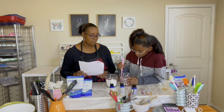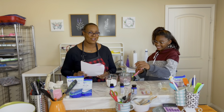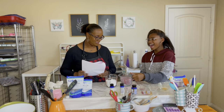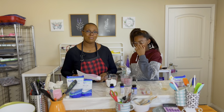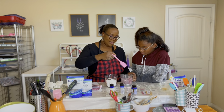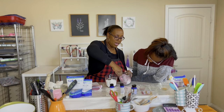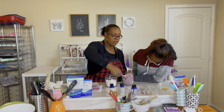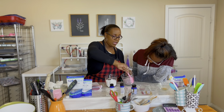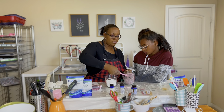Next, we're going to add our... That's some great stirring there, look. She hasn't even gotten to the bottom of the bowl yet. That's why I was trying so hard. Mama can get down there. When you want to get to the bottom of the bowl, you have to turn it over and rotate it to get everything equally dispersed.